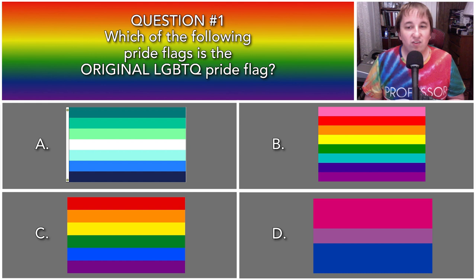And let's start off with an easy question. Which of the following pride flags is the original LGBTQ pride flag? Was it A, B, C, or D?